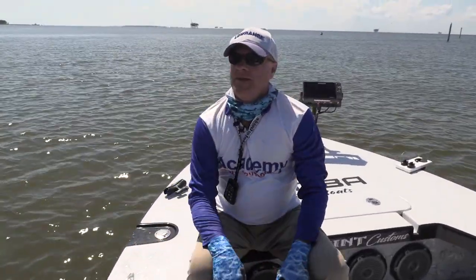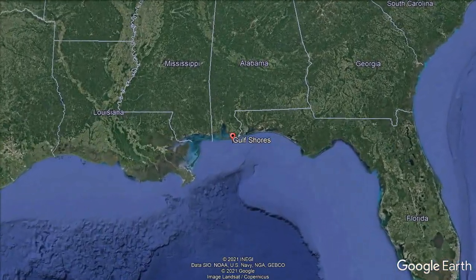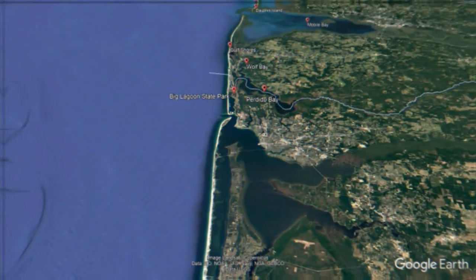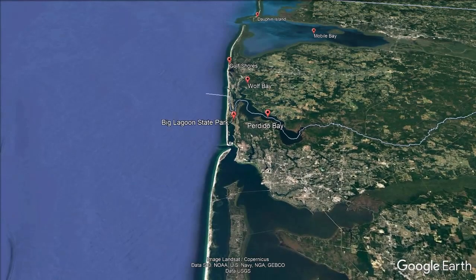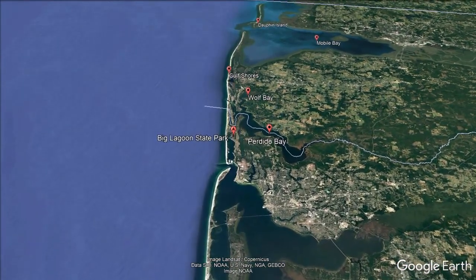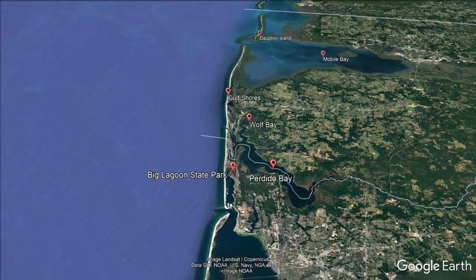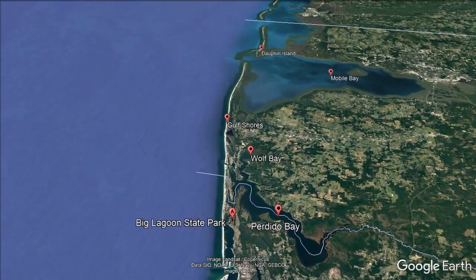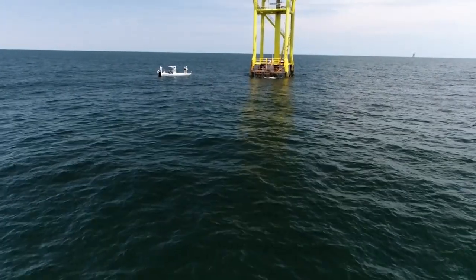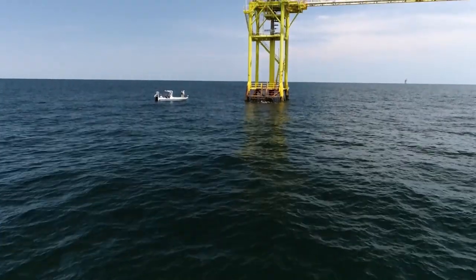Well, let me tell you about Gulf Shores and Orange Beach. This fishery, this whole complex begins on the east end down at Perdido Bay and Big Lagoon, which is almost right on the Alabama-Florida border. And then it works its way through Wolf Bay and then a bunch of smaller bays, comes out to Mobile Bay, and then over to Dauphin Island is kind of the west end of this whole complex. And then you've got the whole offshore deal, catching all kinds of offshore and nearshore species outside.